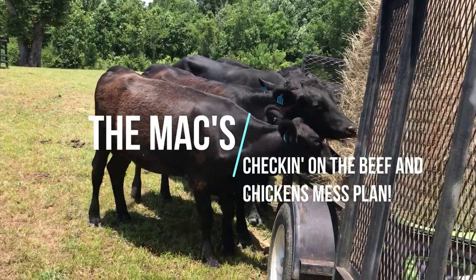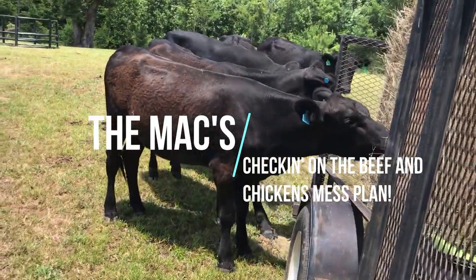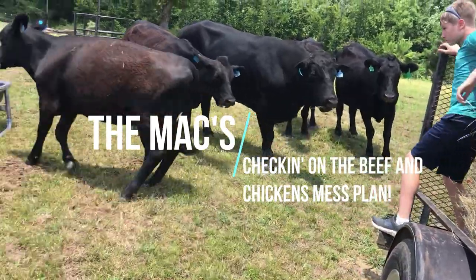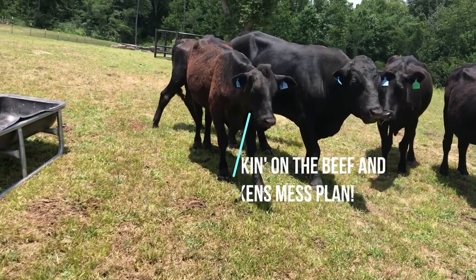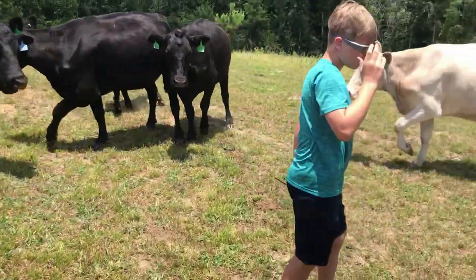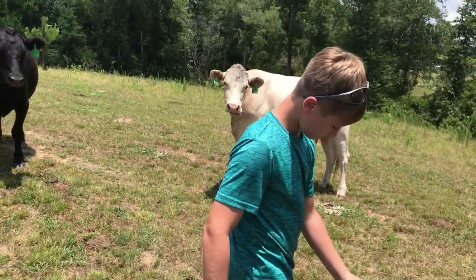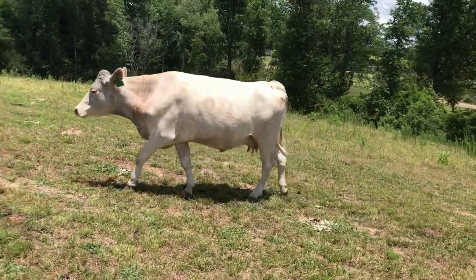Today checking on our cows that were up at our other property. These three right here with the blue tags are ours. Bulls looking good. That is Colby's dad's over there. She is about to pop any day now.